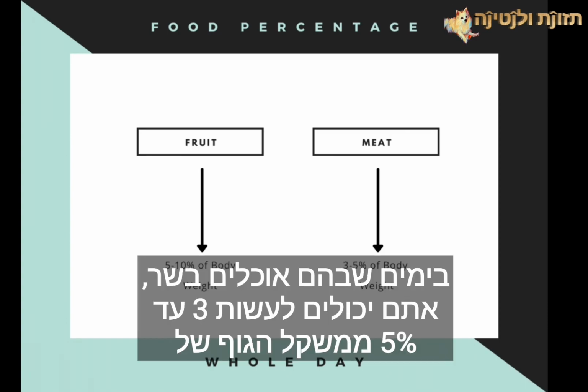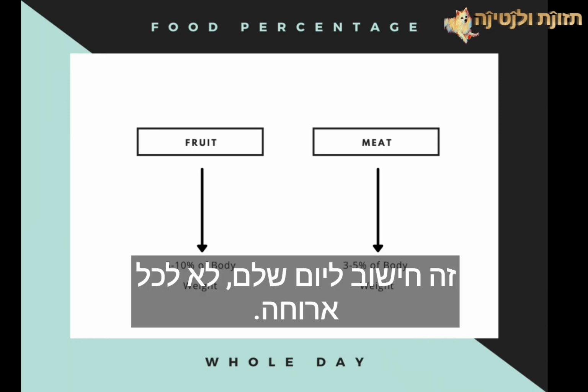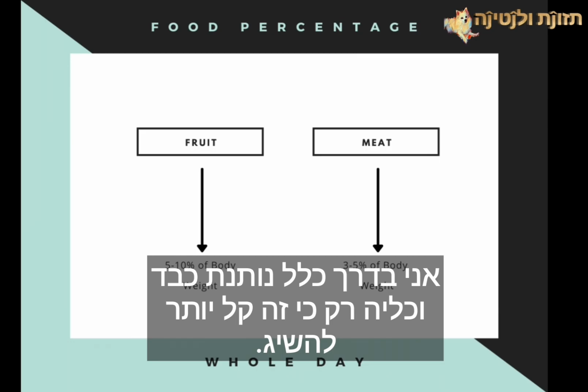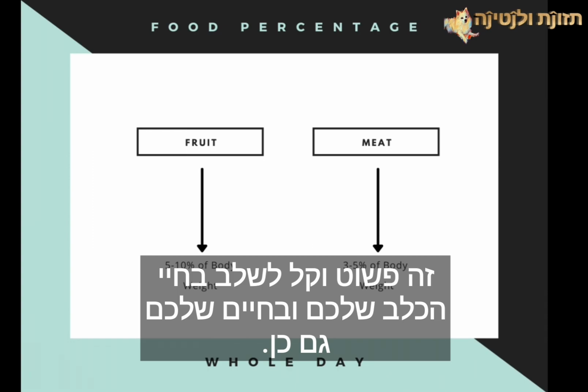For meat days, you can do 3 to 5% of your dog's body weight. This is a calculation for the whole day, not each meal. Meat is more dense and it requires the body a lot of energy to digest. Remember to include secreting organs such as liver, kidney, brain, etc. I usually do liver and kidney just because it's easier to get. This diet isn't complicated. It's simple and easy to incorporate into your dog's life and your life as well.